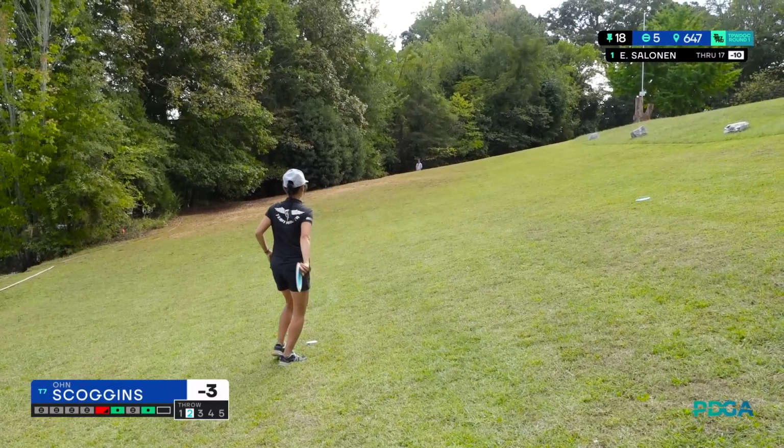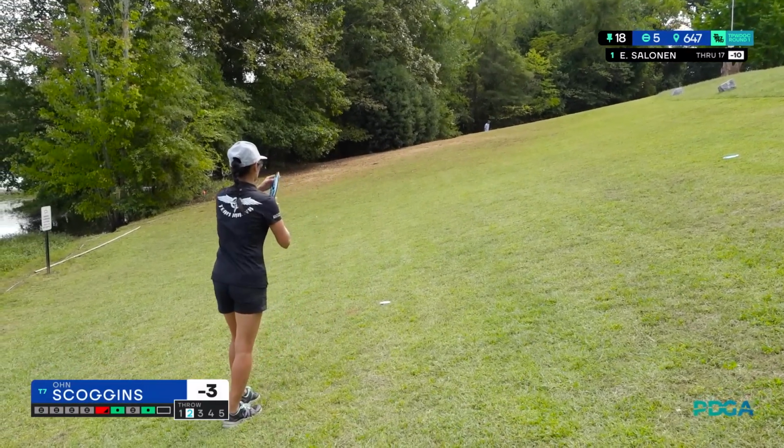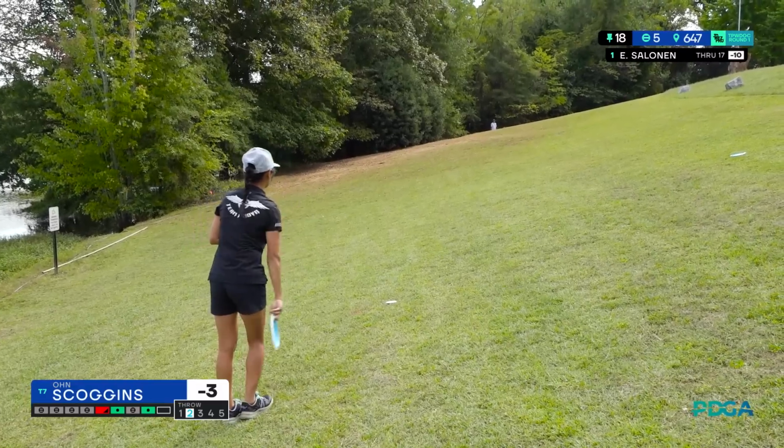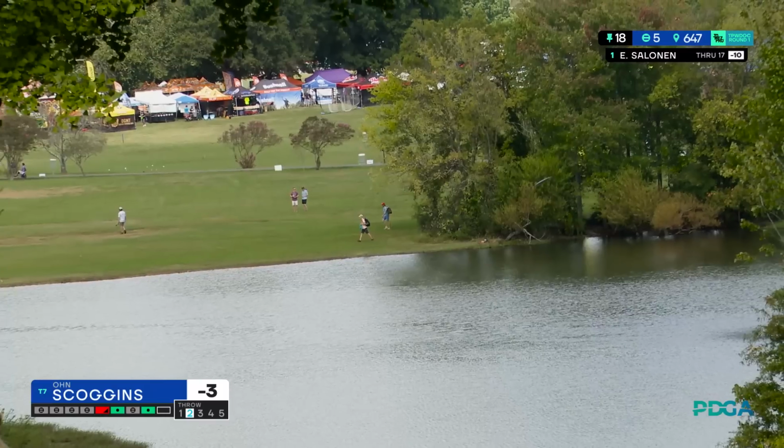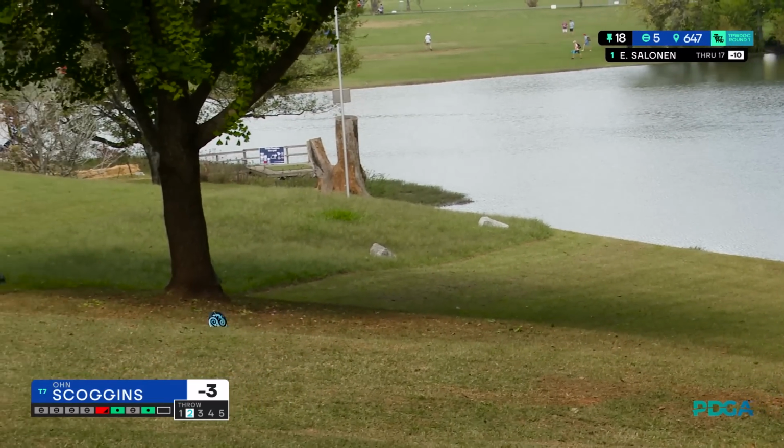Like Erika said, this is a really sloped fairway. So every other shot from here on out, you're probably going to be on a side hill. It's very awkward. Yeah, and it's really easy on this second shot on the sidearm to kind of pull it across your body and throw too straight.